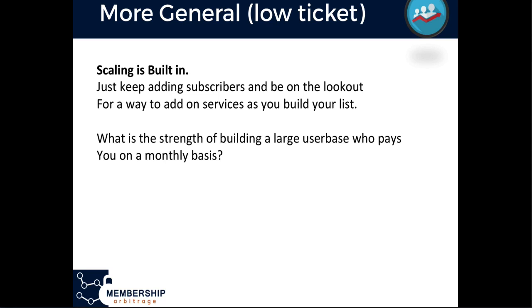I don't think I have to go into that. It's a psychological thing. It works. They're preconditioned to buy from you. They're buying from you monthly. And if you bring out more value, they already trust you. I think that makes sense. And you offer quality. Everybody good on scaling?